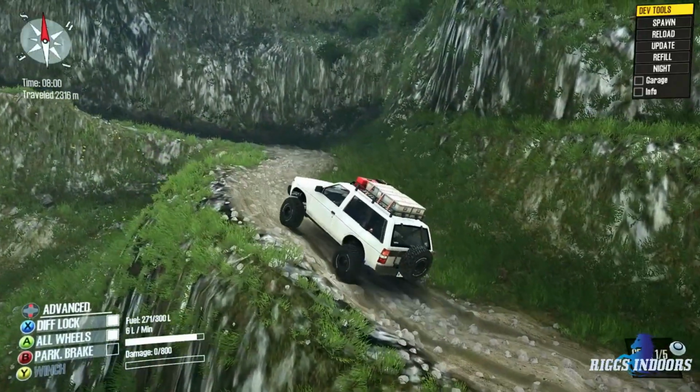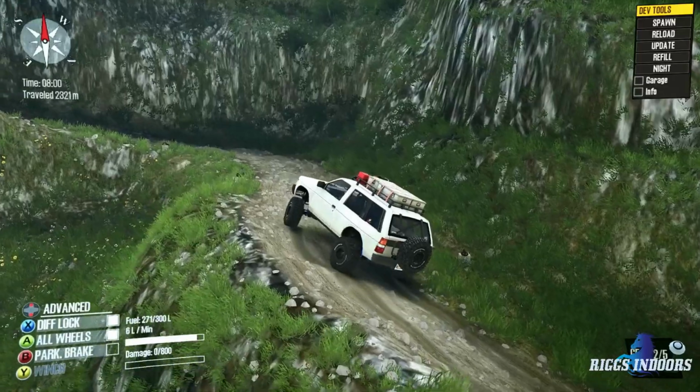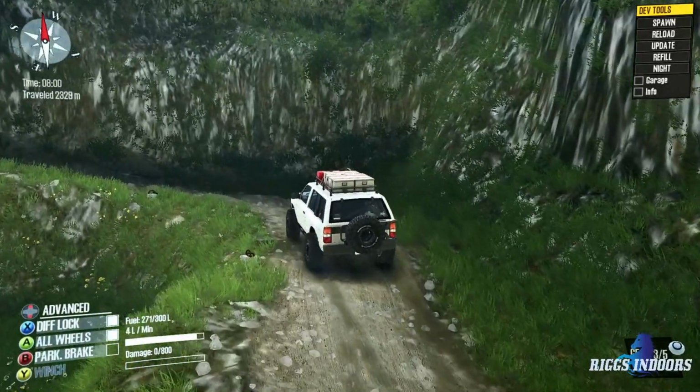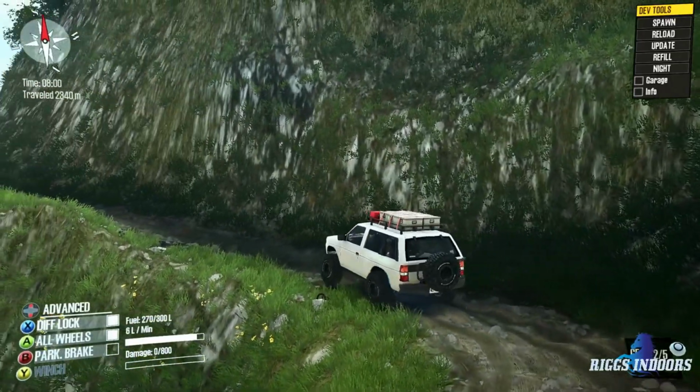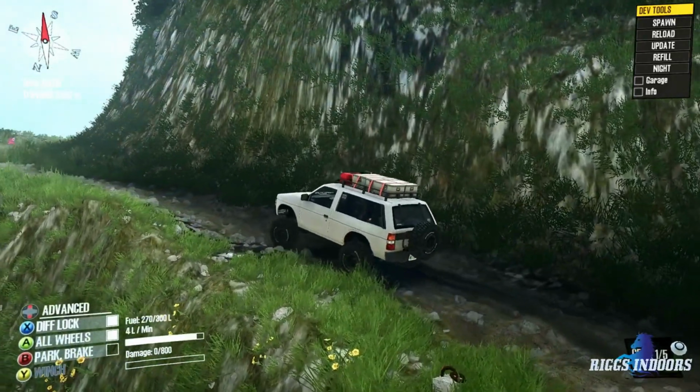Now it doesn't have a lot of suspension travel with the body, just because it is a bit lower. I don't want to say, it's got what, a 2 inch lift, about that.